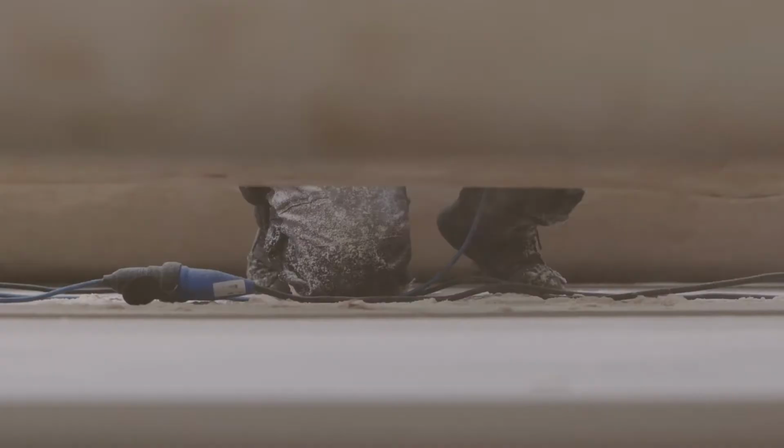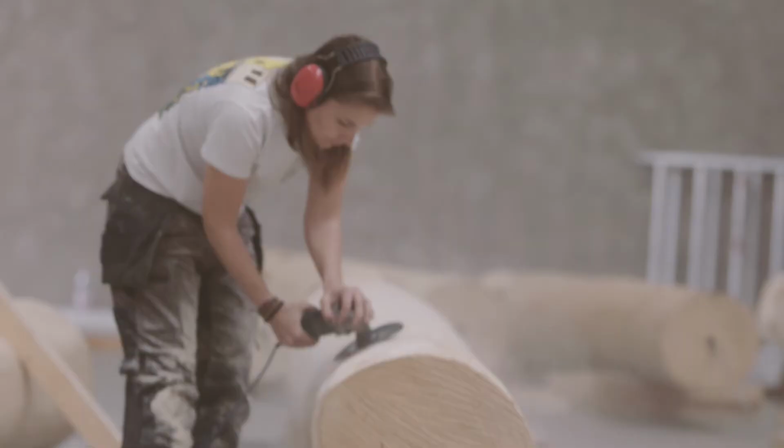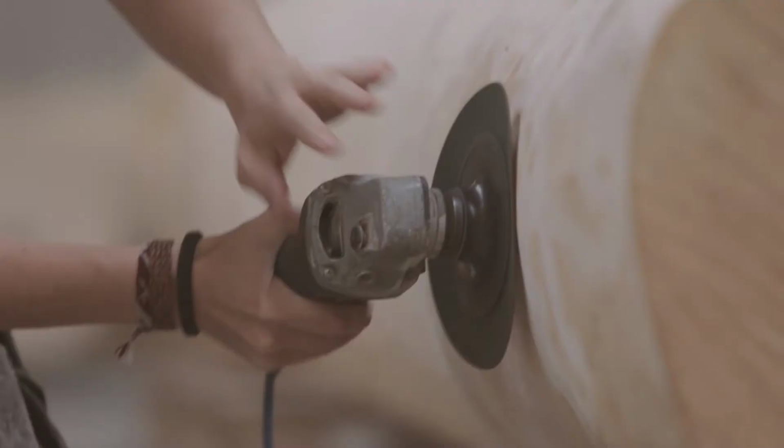I'm coming from the Swiss countryside and I grew up in a tiny village next to the forest in a wood chalet, so you can imagine how my work now is very closely related to wood. This is a completely new medium for me.